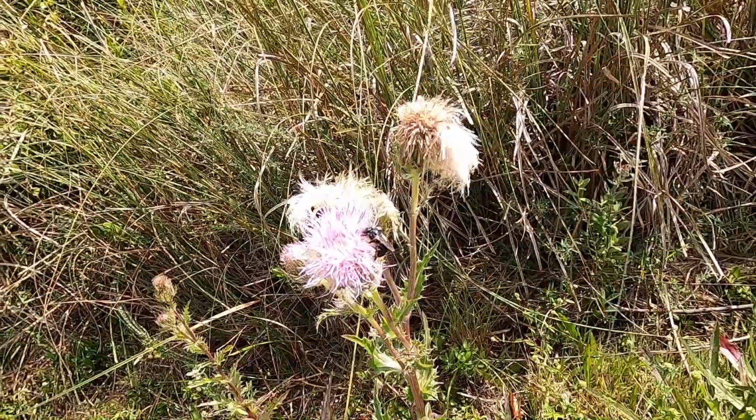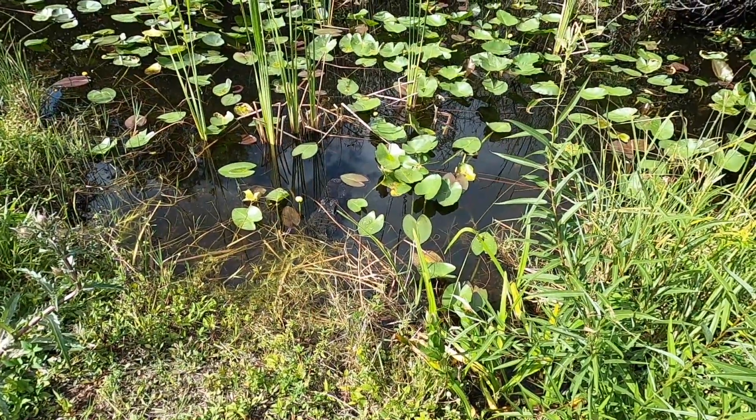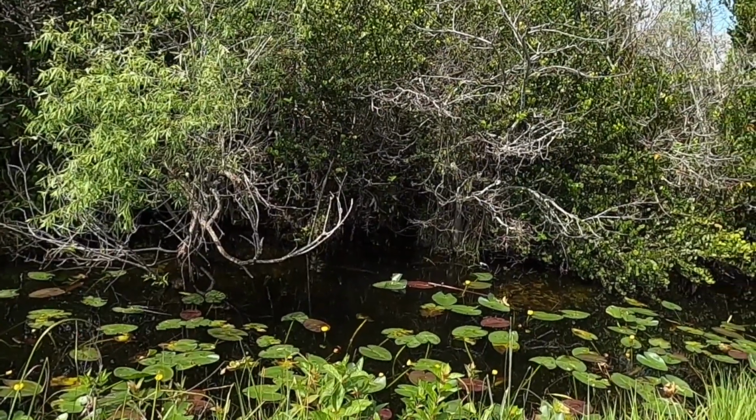In hindsight, for us, I feel like walking was totally the way to go. It was a beautiful day and it was a nice, relaxing walk. We were able to take in more of the scenery, and I suspect that if we were on a bike we would have blown past some animals without even knowing it.